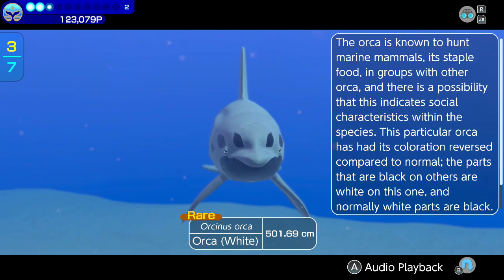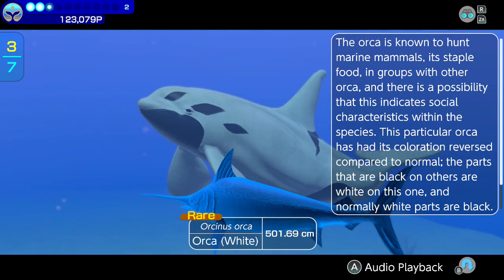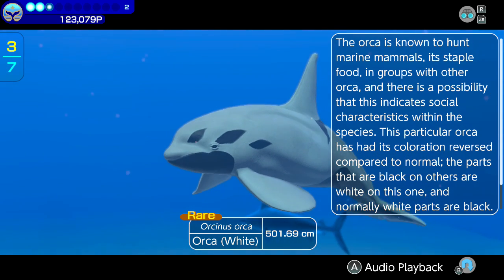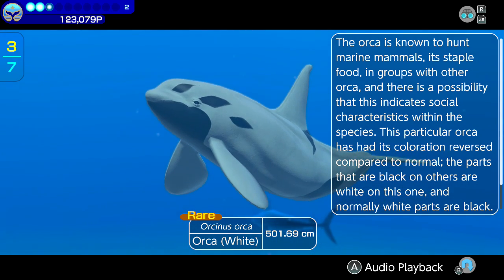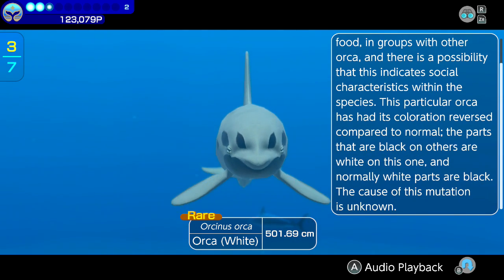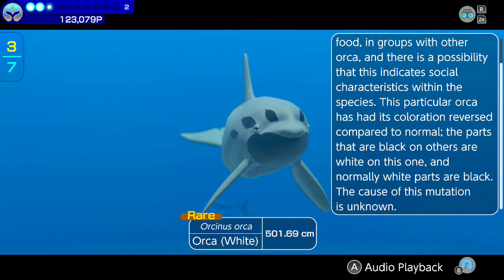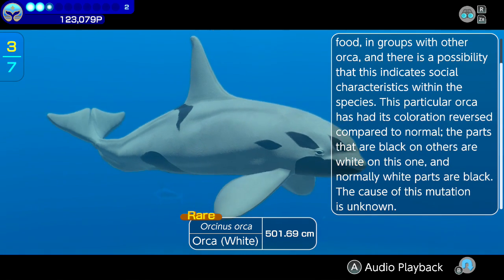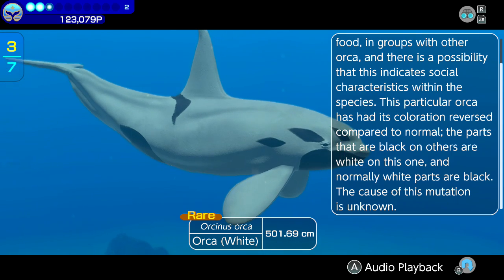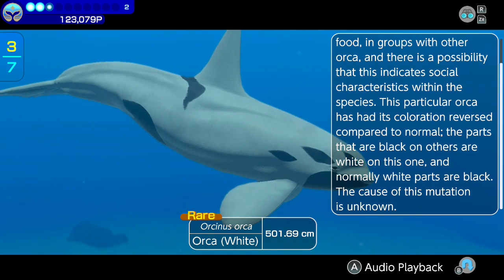Orca, white. The orca is known to hunt marine mammals, its staple food, in groups with other orca, and there is a possibility that this indicates social characteristics within the species. This particular orca has had its coloration reversed compared to normal. The parts that are black on others are white on this one, and normally white parts are black. The cause of this mutation is unknown.